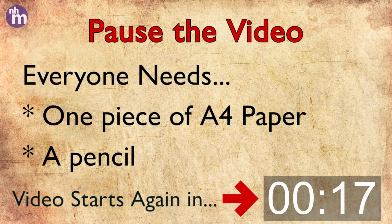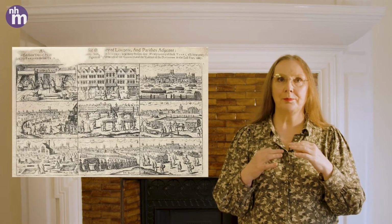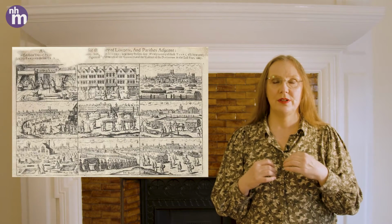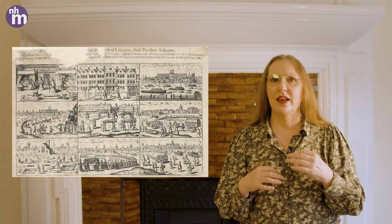And that's what we're going to do now. We are going to make our own broadsheet, and it's ever so easy. We're going to do our own version of that printed piece of paper that tells us exactly what we think's happened, what's happened to us, whether or not our house has burned down, who we think did it, who we think's to blame, who we think are the heroes of the hour.